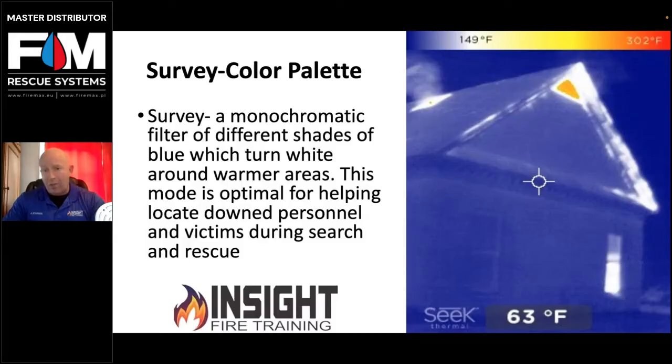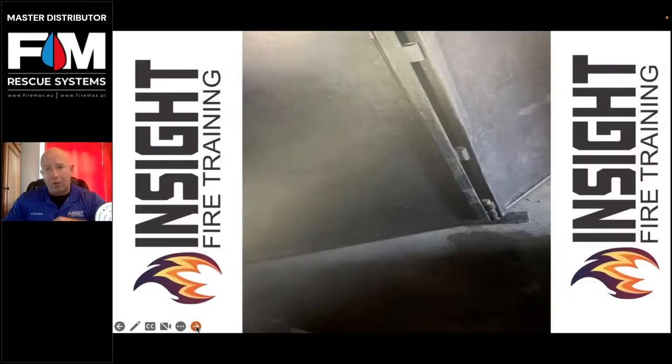Think about that for a second. You're farther away from a target, 150 degrees Fahrenheit, it's going to show color earlier, which gives you a possibility of knowing where the fire is or where the problem is, or an overheated electrical outlet or issue. It's a very valuable feature for firefighters to learn how to use and practice with.